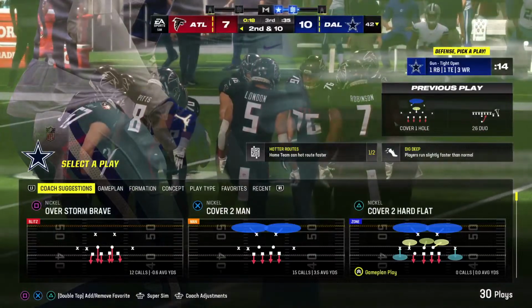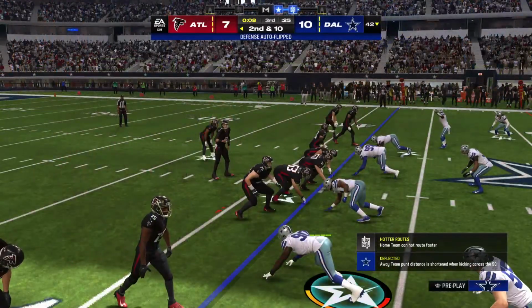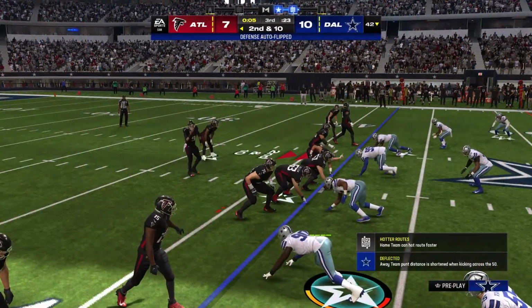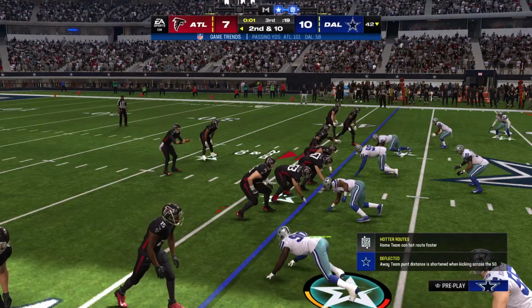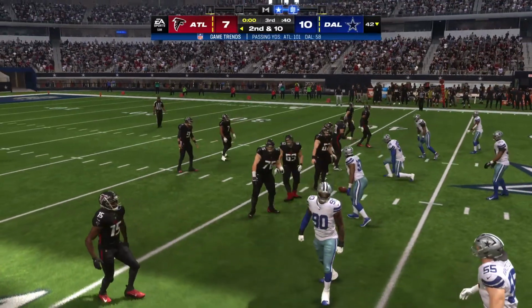2nd and 10 coming up. A good action to this point in the 3rd quarter. Just a 3-point game. 2nd and 10. Switch, yellow, one.